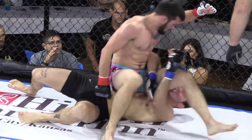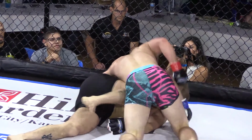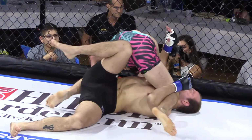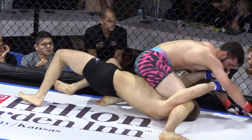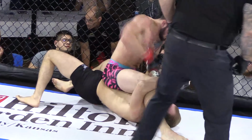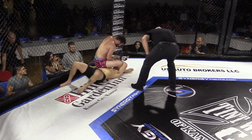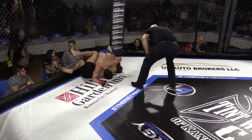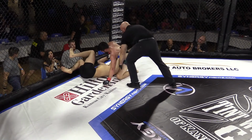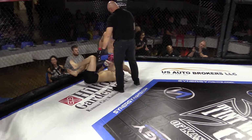Yeah, Karsten has to do something to get out of this full mount. It looks like he's just going to keep eating shots from Connor Penka. Yeah, Ethan Karsten dead tired right now on the bottom. Really lost here on his back, not knowing where to go. Referee Zach Tybers making a good look at this as we close down here on the second round. What a turn of events for Connor Penka.